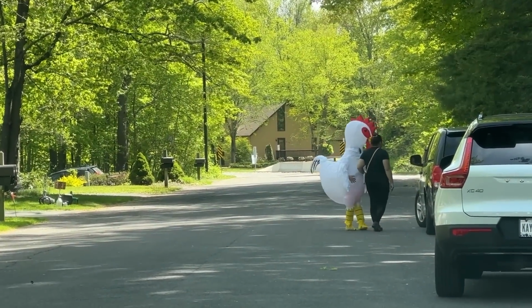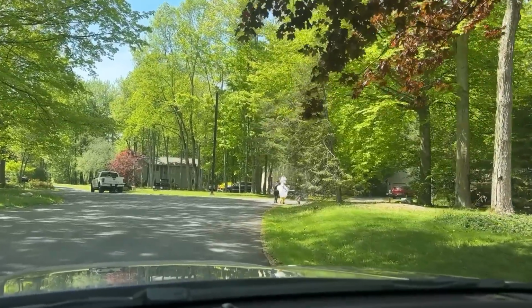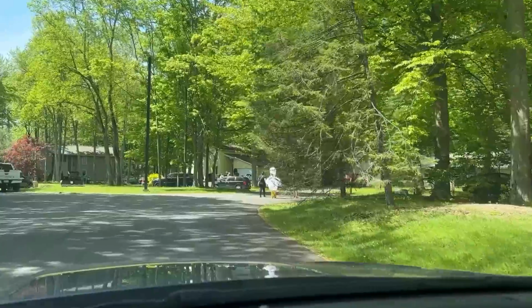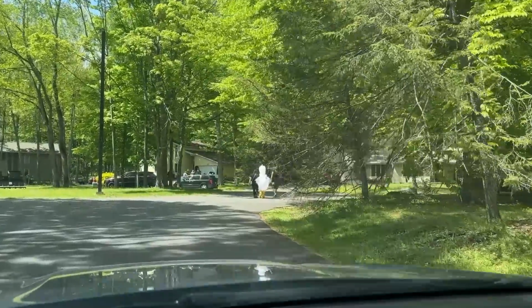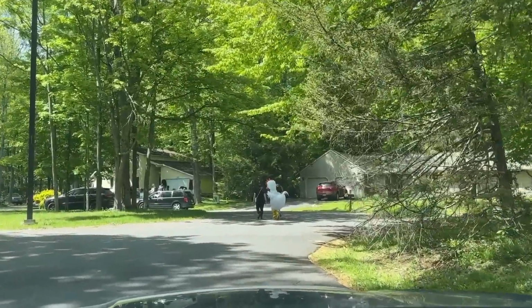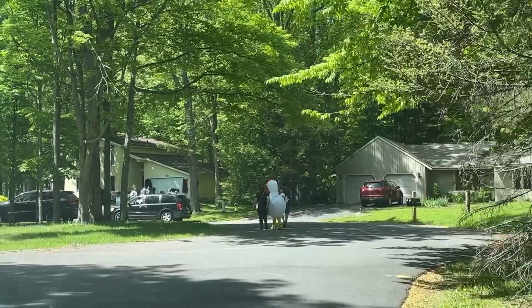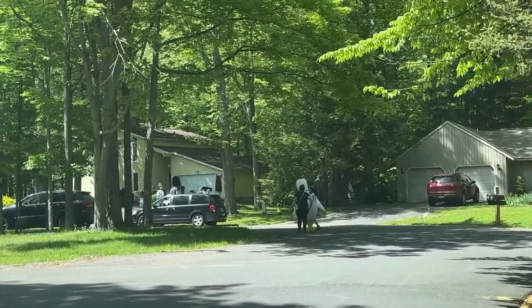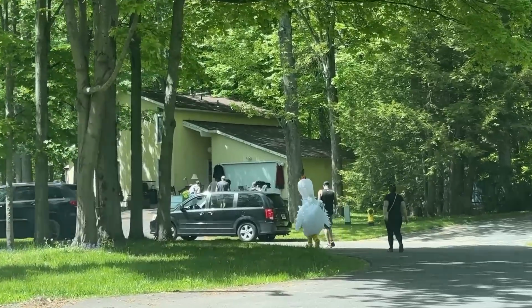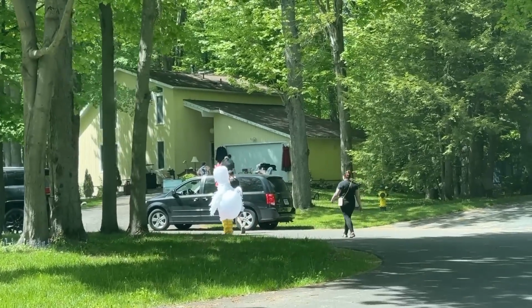Okay, so for some reason there's a giant chicken walking across the garage sales. What is that? I honestly have no idea what is going on, why there is a giant chicken walking around the garage sales. And this is right after I found that giant turkey. So this is really weird. Found 4 jewelry sales in a row, a giant turkey, and then a giant chicken. What? Only in New York, folks. Only in New York.